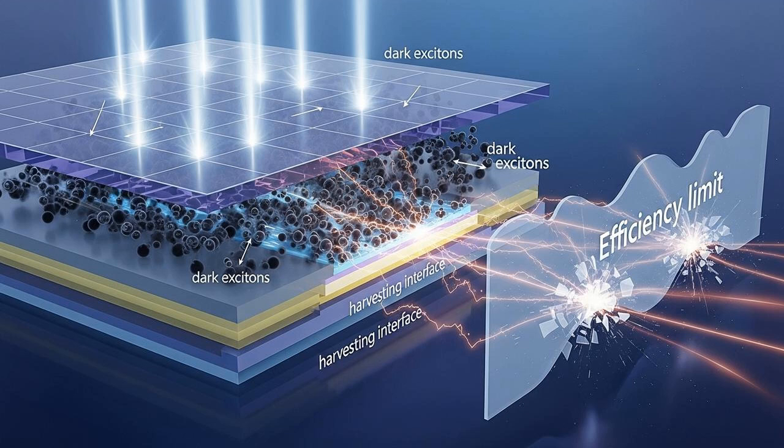At this destination, one of two things can happen. The material can provide a little nudge, perhaps from thermal energy or an electric field, that flips the spin of one of the particles, converting the long-lived dark exciton back into a light-emitting bright exciton, which can then be harvested. Or, even more directly, the interface can be designed to split the dark exciton apart, pulling its electron and hole away from each other to generate electric current.